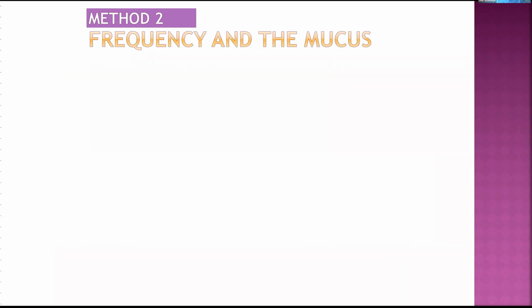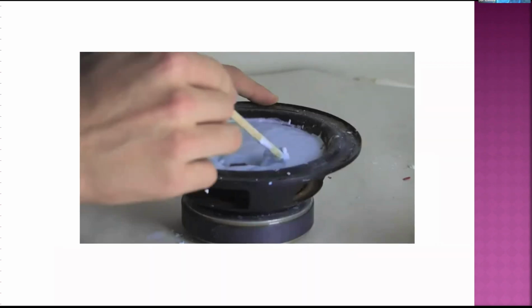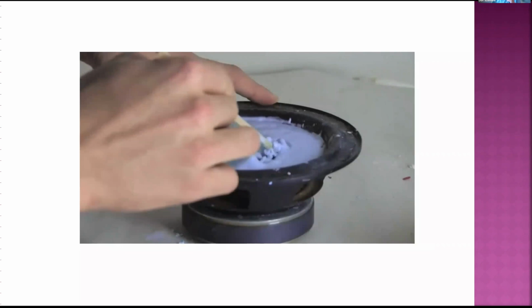So if we want to take a look at that, I'm going to show the video again. It takes about 60 seconds, so bear with me. And notice that the material you see on your screen now is very thick, and watch how it turns to thin, runny material.